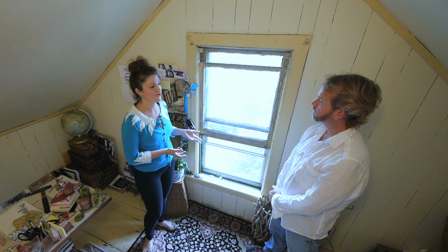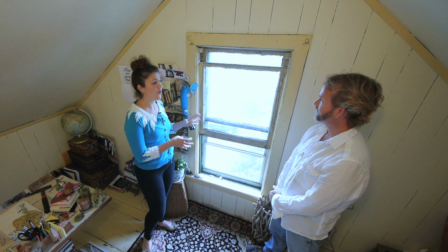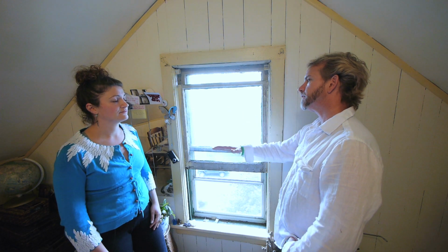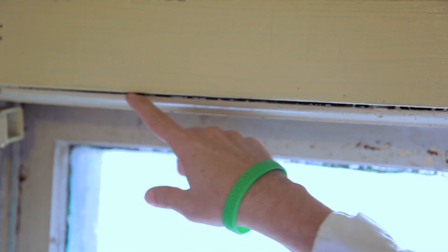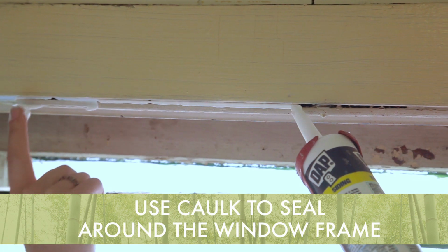So I wanted to show you this window, Steve, because it's the bane of my existence. It's so cold in the winter. What can I do? I can't afford to replace it. I've looked into it. It's really expensive. Well, the good news, Starre, is that the glass is intact. So when you're sitting here and you're feeling the drafts, it's not because it's coming through the glass. Where you're getting the drafts is around the edges here. We can just caulk this.